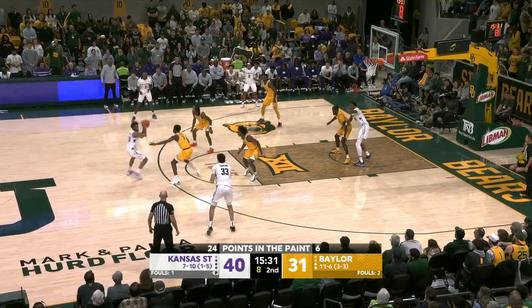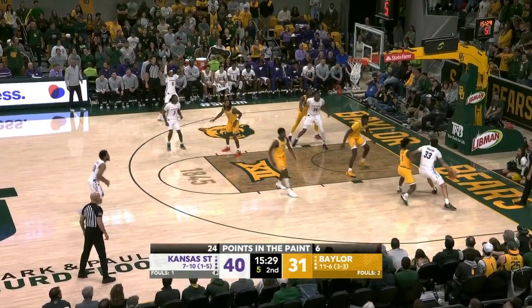Corey Williams doesn't want to have to have anybody else sit on the bench. Those flashbacks trigger me.